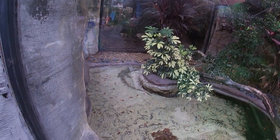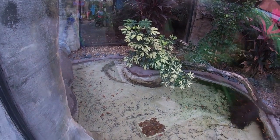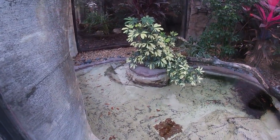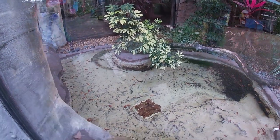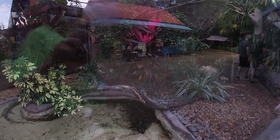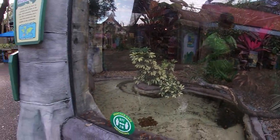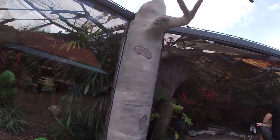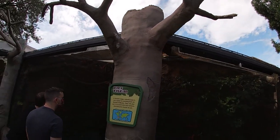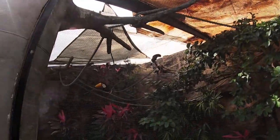What? You see the gator in the water? No way. Nice. That's cool. It's gonna eat you. Especially that little bird. And the other one is way back there. And of course, the two ants. That is so weird. Two of the weirdest birds I think I've ever seen.